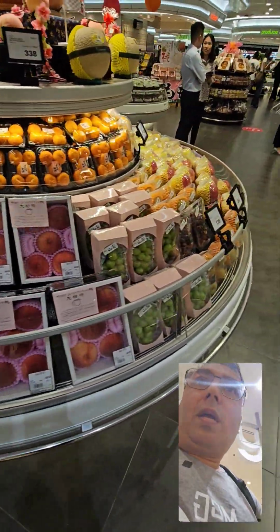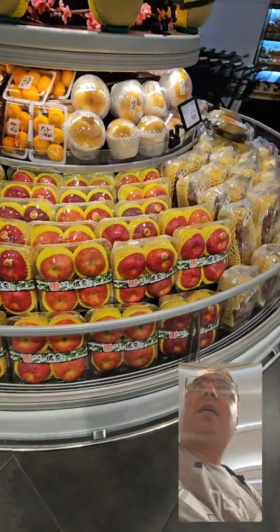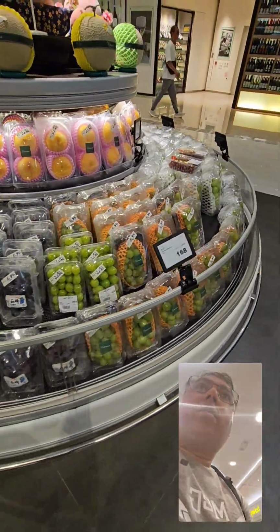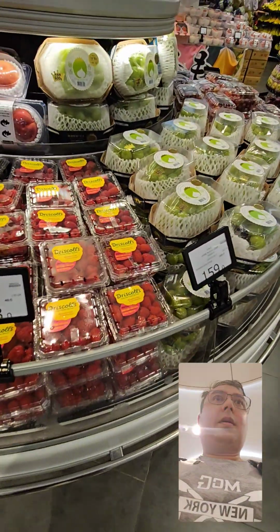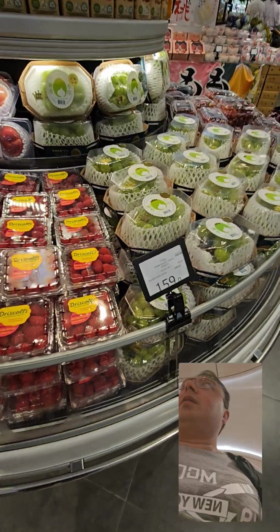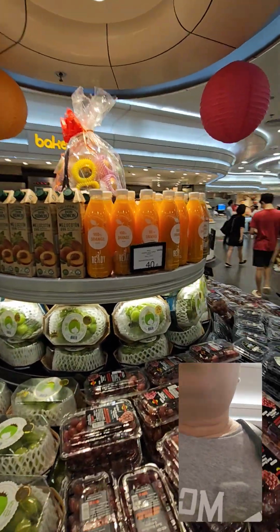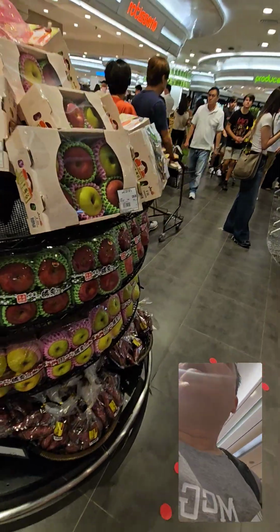standard. At the entrance you see the vegetables and fruits. Remember the prices. Prices are the same like at the market, but of course a bit higher, but mostly the same. The difference is not big. Of course Driscoll's, worldwide famous Driscoll's, grapes, different kind of grapes, juices, apples, all kind of apples. As you can see, everything is here.